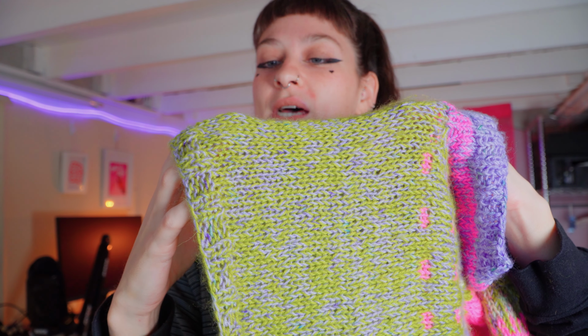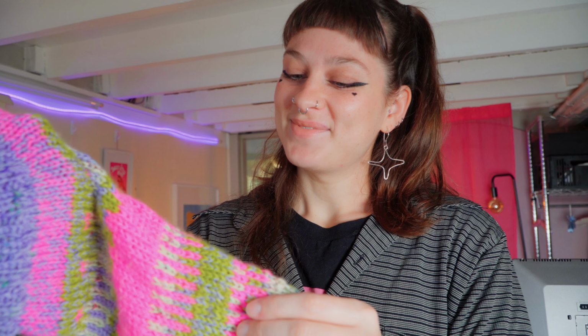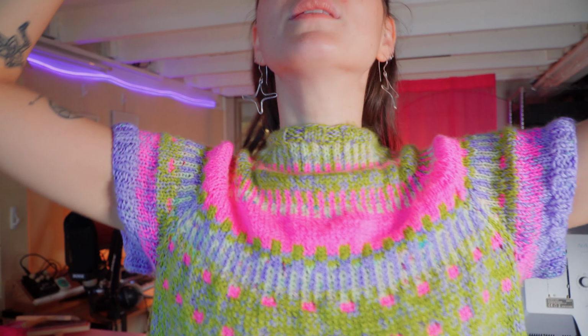So I held double the whole time, but it also meant that I could mix color strands. So in this section I had my green and purple going on, and we got some purple and pink going on. Beautiful combinations of colors, I reckon. I've never felt such warmth and comfort and security from a piece.